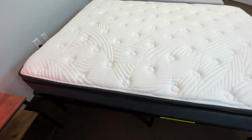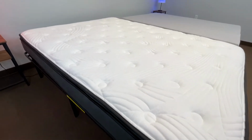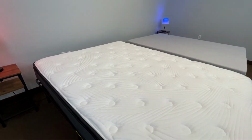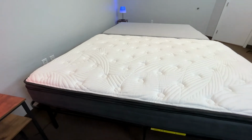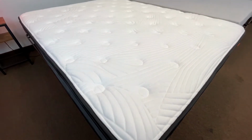This layer is going to conform to your body as memory foam should, and it has cooling gel in it as well, which is going to help keep you cool at night, and it's going to give the foam a little bit more of a cushion-like texture. And finally, the top layer of this mattress is made of a nice pillow top comfort foam.